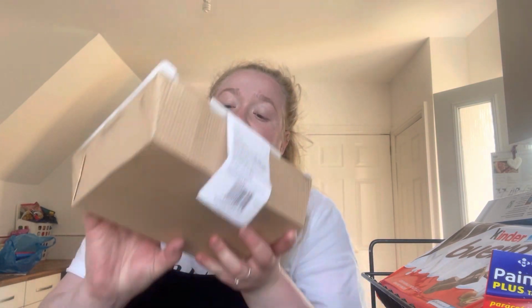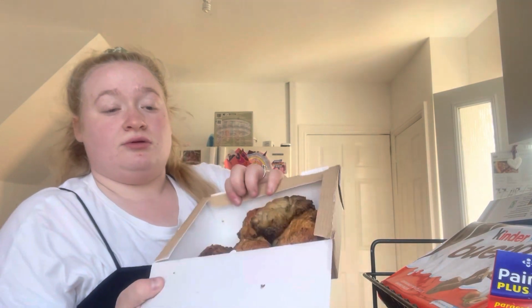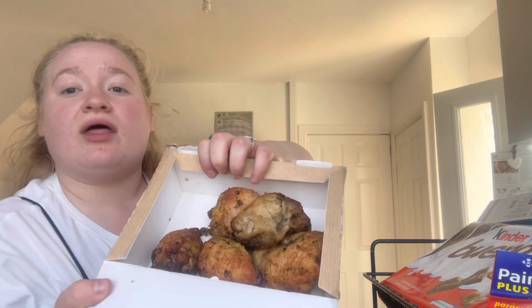So the first thing I've got are these 5 garlic and herb chicken thighs, supposed to be £3.95. They look like that. They look really nice. 2, 4, there's 6 in there as well. So bargain. I'm assuming they were just giving us a bit extra anyway, because I had to wait for them to make it up too.